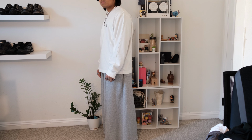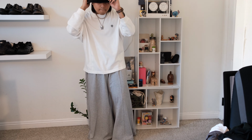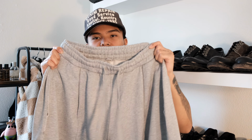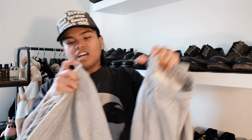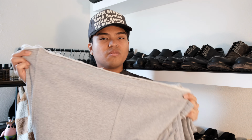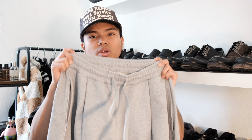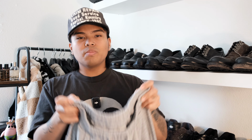It's pretty heavy. There's also some distressing right here on the pockets as well as the hem. I don't think I really need to hem this. If anything, I just need to put it up a little higher on my waist, but there's no problem with that. And just the way this flows and the way it shapes itself whenever you wear this is honestly amazing. I say this is like the baggy sweatpants final boss right here. It's literally 21 inches for just one side. So this is going to be one of my favorite pieces from Japan, the sweatpants with a 21-inch leg opening.